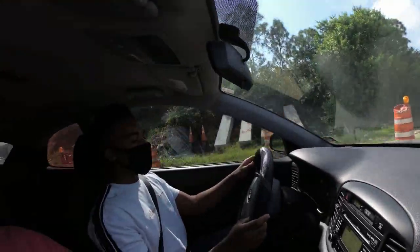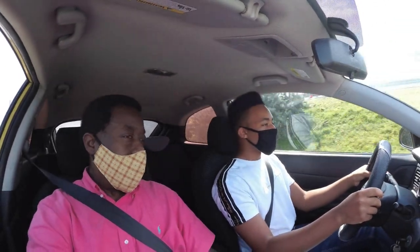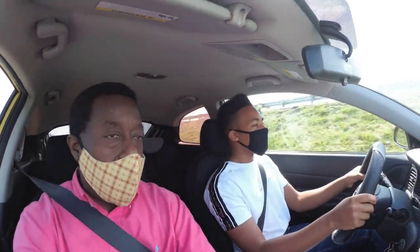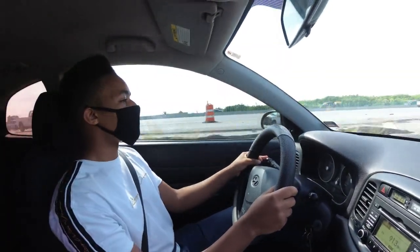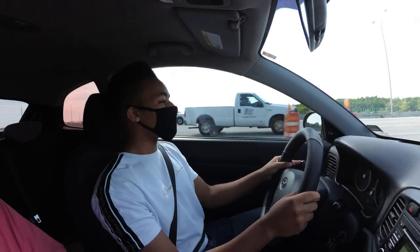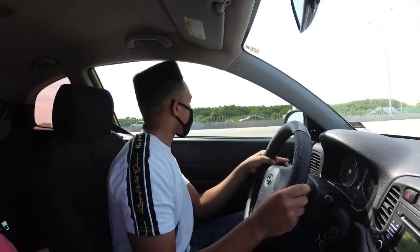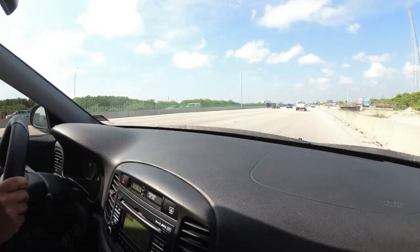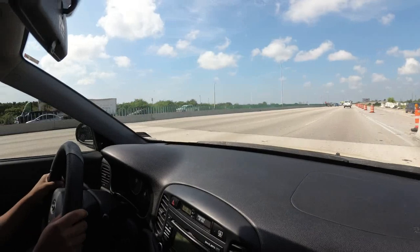It's harder to merge onto the highway than driving on the highway. The hardest part is merging onto the highway. So you're gonna look in your side mirror, look over your left shoulder, speed up and merge into the lane. And that's really it.